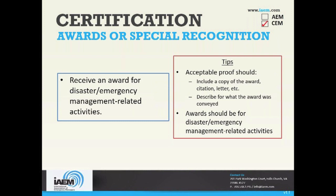What would be acceptable? Well, first of all, a picture of the award is great. It could be a copy of it, or it could be a letter which describes what the award was for. Again, it should be for disaster or emergency management, not because you're the best ballet dancer or that you could run the 10K in 22 hours. It has to be related actually to emergency management in some way. Having said that, the award is truly to be exceptional.